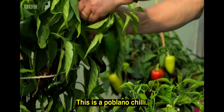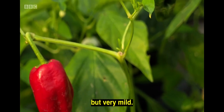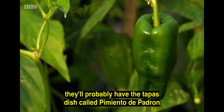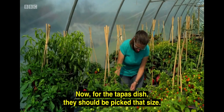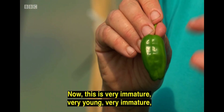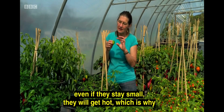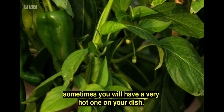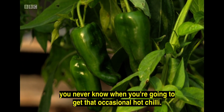This is a poblano chili. It's from Mexico, very mild, really good tasting, but very mild. If anybody goes to Spain, they'll probably have the tapas dish called pimento de padron, and this is what the plant looks like. Now, for the tapas dish, they should be picked that size. This is very immature, very young, and it doesn't have any heat. If they're picked a bit bigger or allowed to get a bit older, even if they stay small, they will get hot, which is why sometimes you will have a very hot one on your dish. They often say it's like Russian roulette. You never know when you're going to get that occasional hot chili.